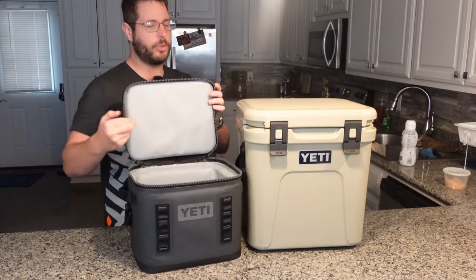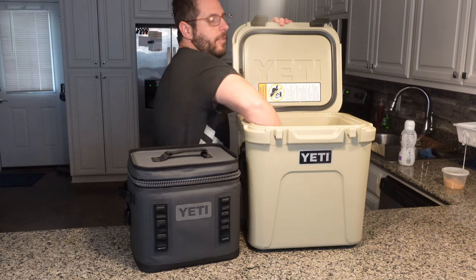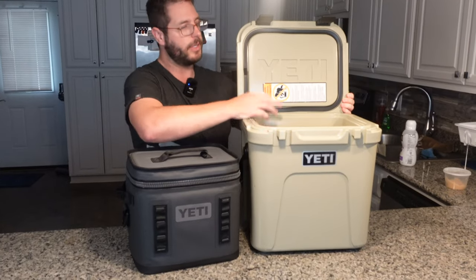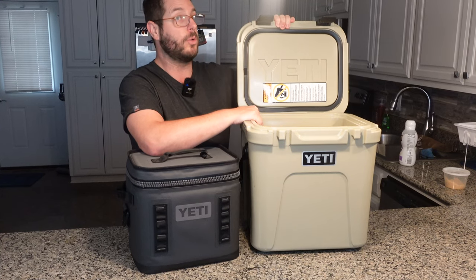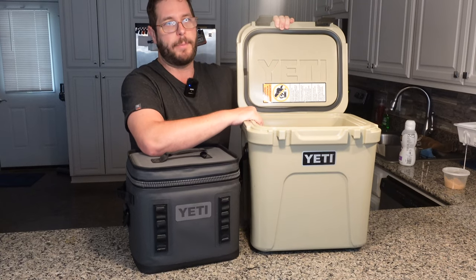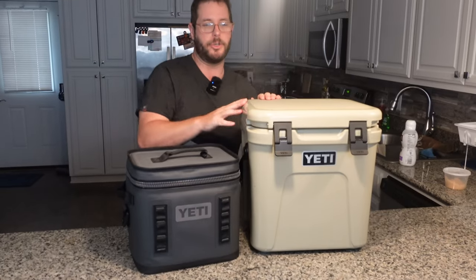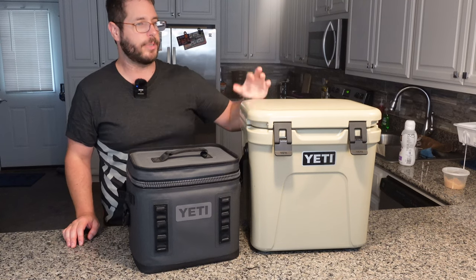Now with the Roadie 24, it is a bigger cooler. So what I like to do with the Roadie 24 is I take the Yeti ice and just throw it in the bottom, like so. And then if I have a bag of ice, I will throw some ice on top of that, and then I'll put all my stuff in there. And for the most part, that will keep things cold all day long. If I want to keep this cooler cold for 2 or 3 days, I usually get 2 of the large Yeti ice blocks and then a full 5-pound bag of ice. And that usually does the trick. So the Roadie 24 definitely can hold more ice, and that means it will last longer if you need it to. But if you're just going out for a picnic, a day on the boat, something like that, you'd probably get away with 2 of those large Yeti ice blocks and be just fine.